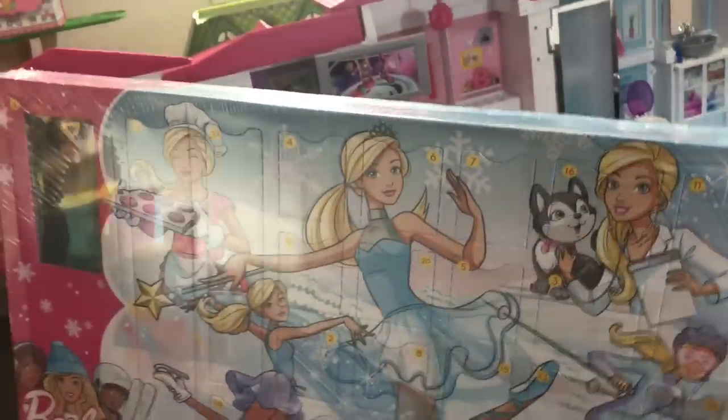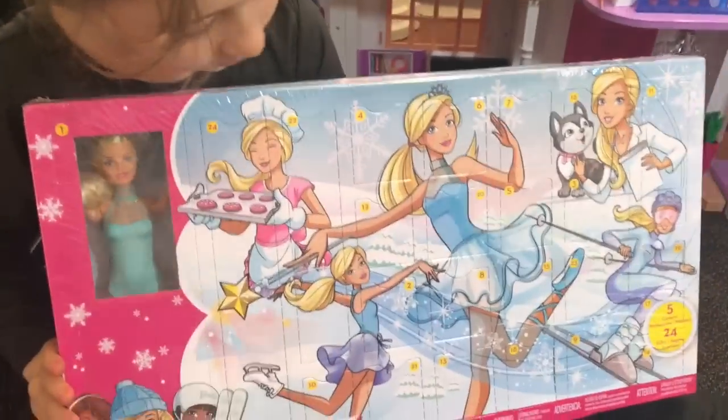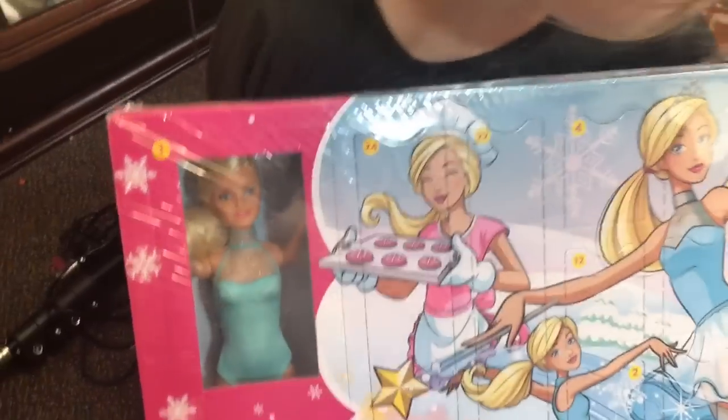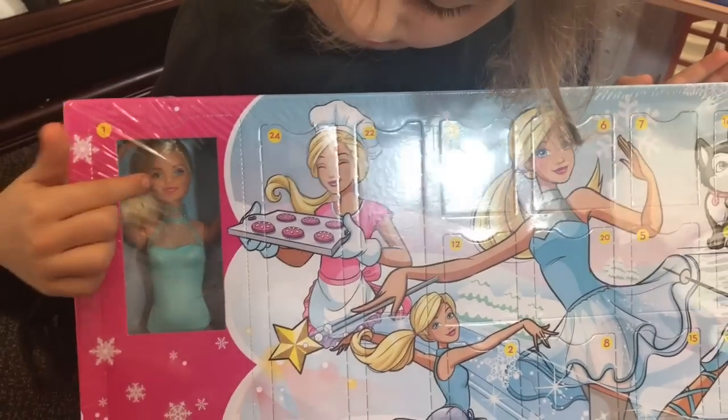This is the brand new 2017 Barbie Career Advent Calendar. It comes with 5 different careers and a Barbie. I think this is the first set that we've seen that actually has the Barbie doll that comes with it.